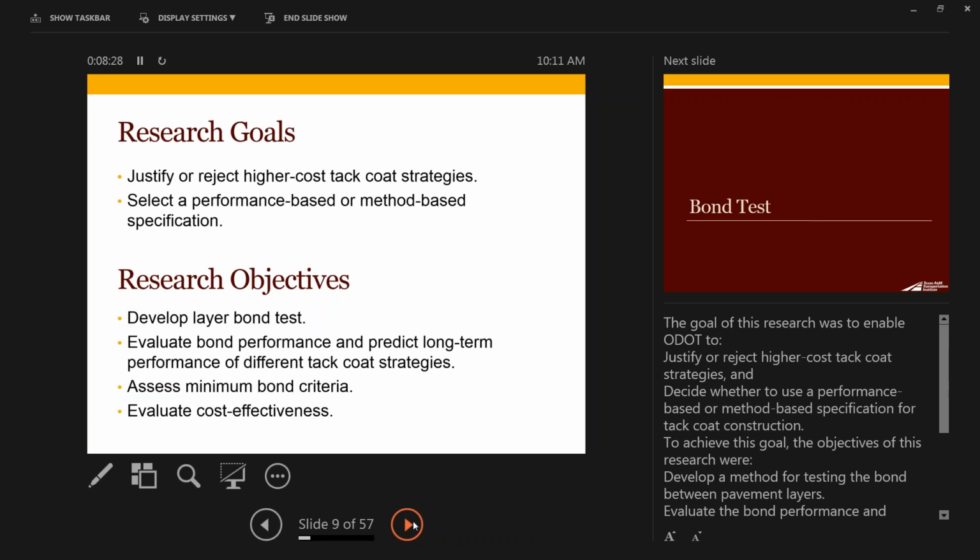If you look at the research objective, that is the individual steps that we want to accomplish throughout the project. First, we wanted to develop a layer bond test. Then we wanted to evaluate the bond performance and predict the long-term performance of different tack coat strategies. We assessed a minimum bond criteria through modeling, and then we wanted to evaluate the cost effectiveness. So maybe you get a better product, but if it's going to cost you 3 times as much, maybe it's not worth it.